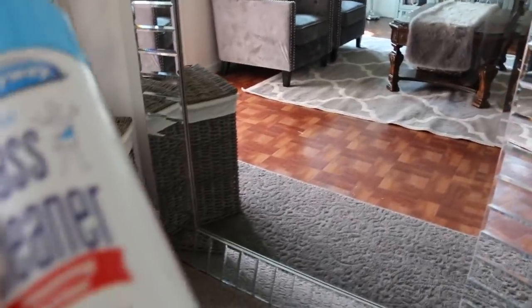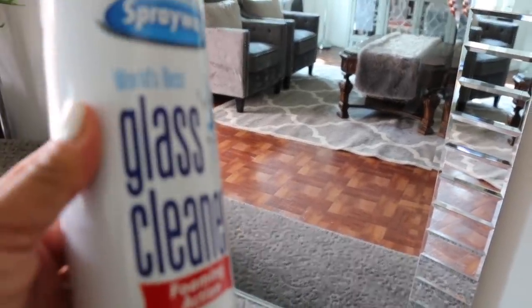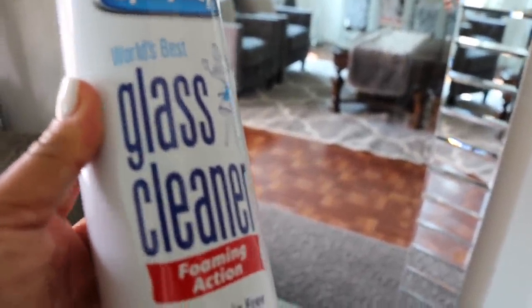Now I'm gonna clean the mirrors with this glass cleaner, and they're gonna look so nice.